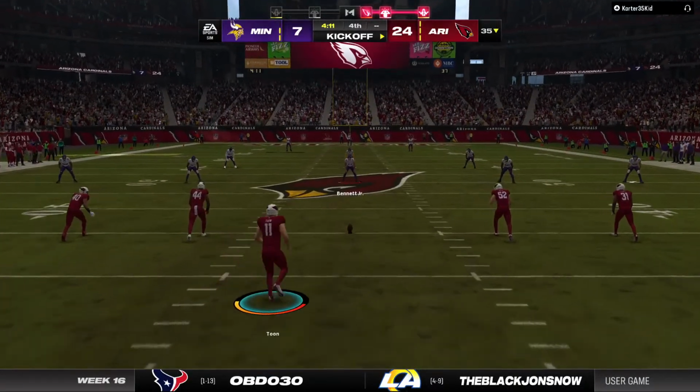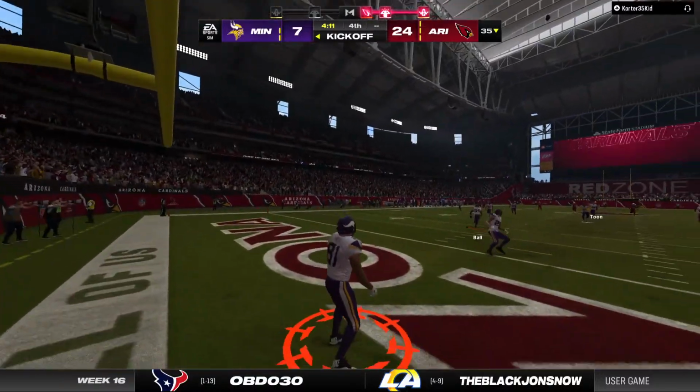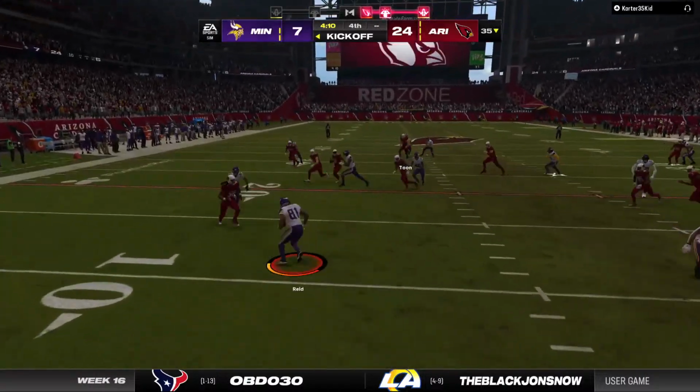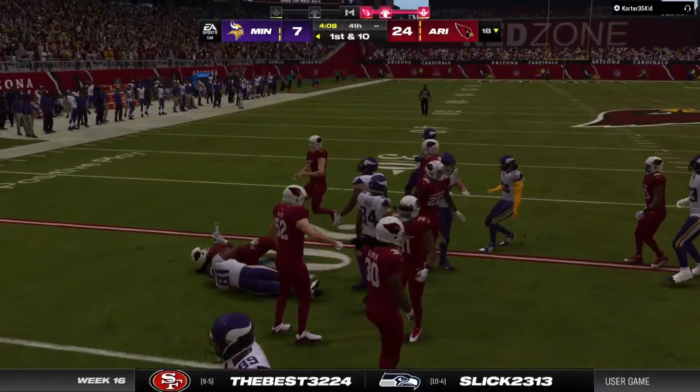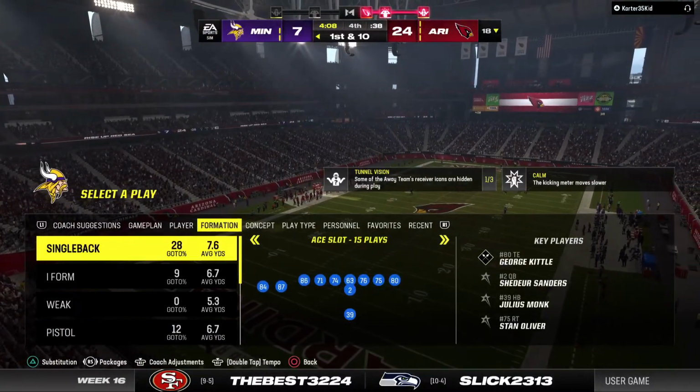The Cardinals set now to kick this one away, and off we go. He will return this from deep in the end zone. And he'll be brought down shy of the 20, so the decision to bring it out of the end zone, not a good one.